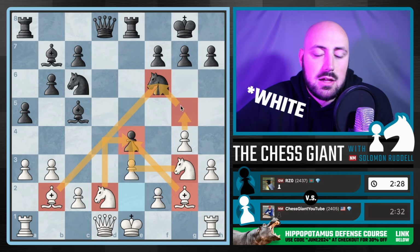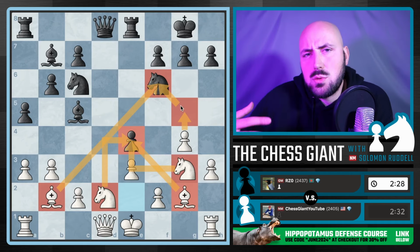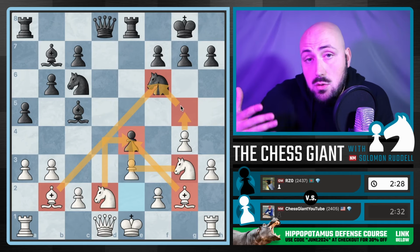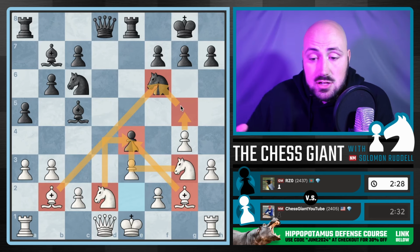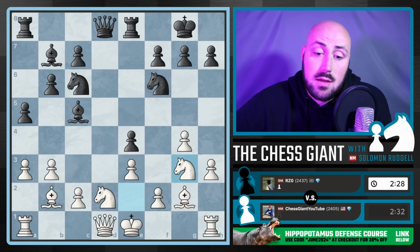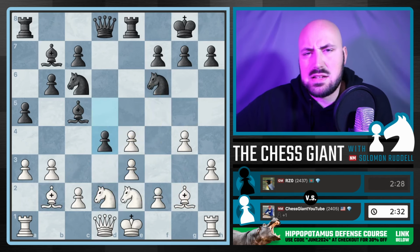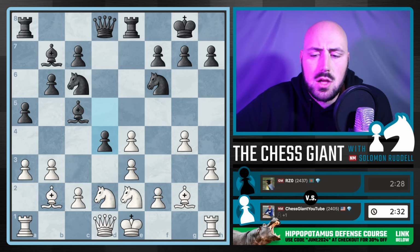The engine likes Black here, and I think from a practical standpoint, especially with the experience that we as Hippopotamus Defense players bring into the game, because we've played it so often, in a lot of games, Black's just going to fall apart in a position like this. Of course, after D takes, Black should play the move of D4. Relatively even game here, according to the engine, if we play it correctly, right?